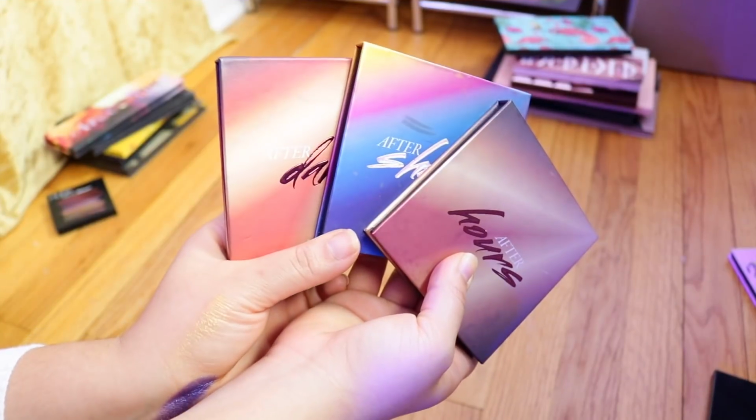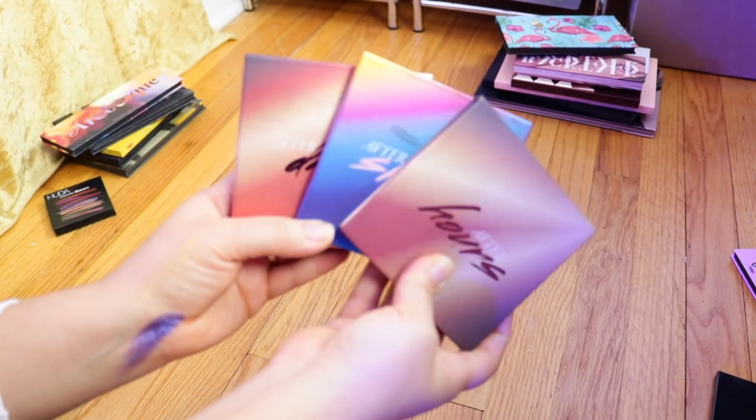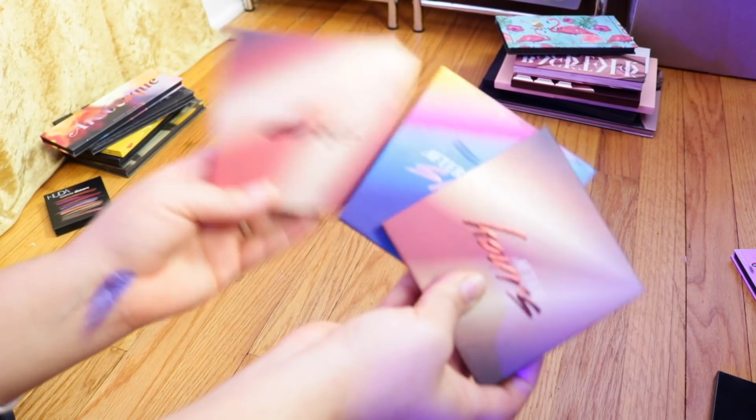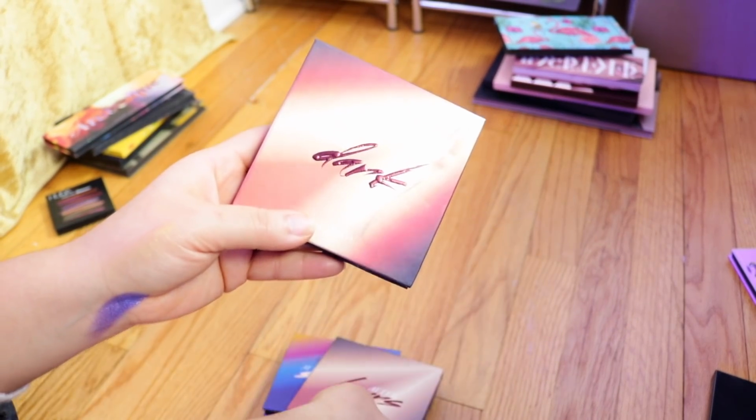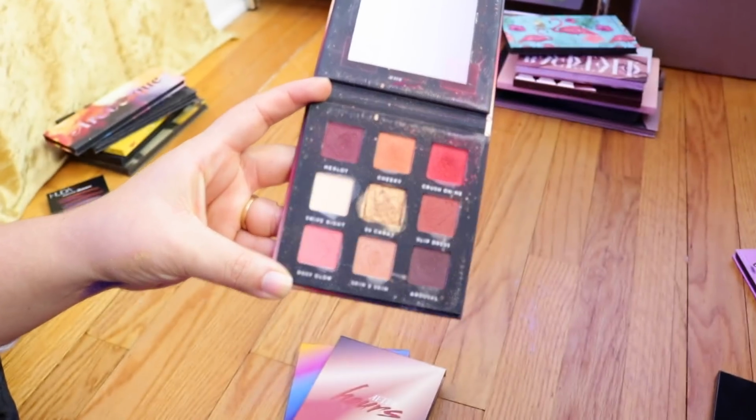And next we have these 3 palettes right here, which are the After palettes, and these come in 4 different palettes. I only have 3 because I did give another one away. This is the After Dark palette. These are like my 3 favorite ones, so you already know I'm definitely not getting rid of these.